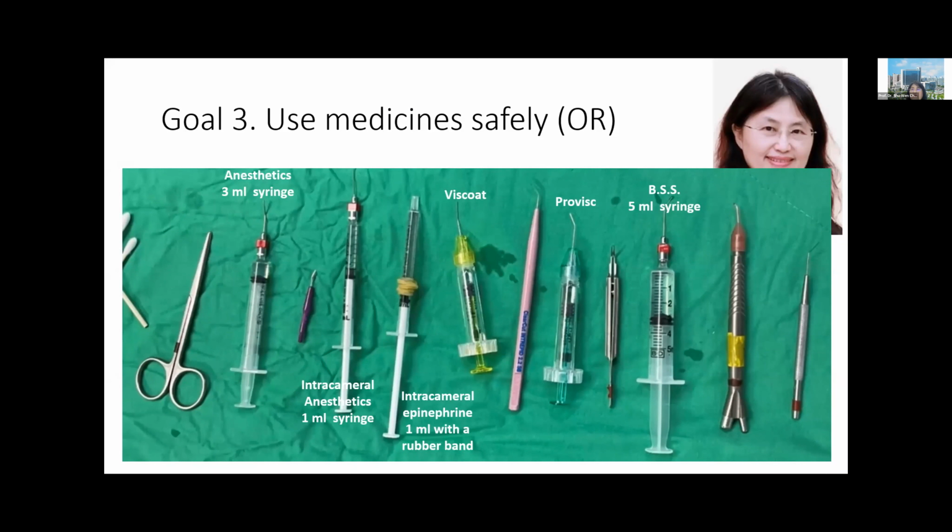For example, for standard cataract surgery, topical anesthetics for the ocular surface are in a 3 ml syringe, while intracameral anesthetics are in a 1 ml syringe. When intracameral epinephrine is needed for intraoperative pupil dilation, it is in a 1 ml syringe with a yellow rubber band. The balanced salt solution is in a 5 ml syringe. Using this approach, medication confusion is less likely.